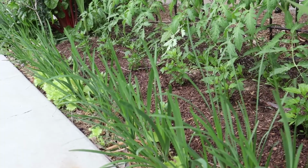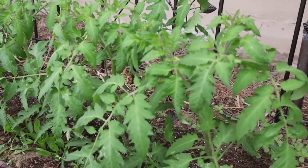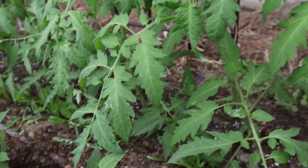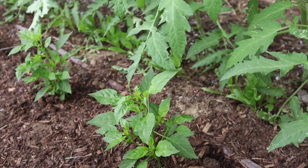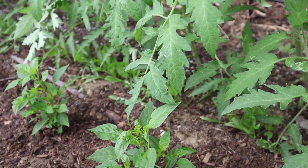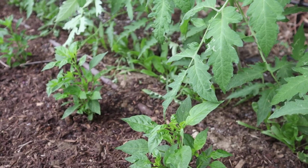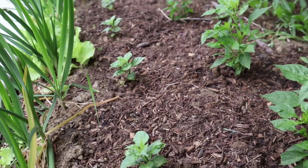So here everything is a little bit more formalized. We have garlic chive in front, and then we have oxheart tomatoes in the back. The oxheart tomato is my favorite kitchen tomato. It makes these very big paste tomatoes. And then right in front of the tomato plants, we have some Himo Togarashi peppers. This is one that we use to make pepper powder, and we're hoping to make a condiment out of it called yuzu kosho. So hopefully with that many plants, we'll be able to do that.